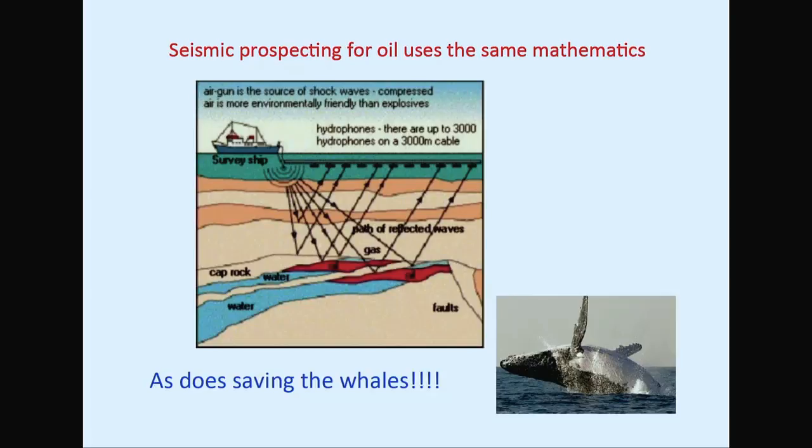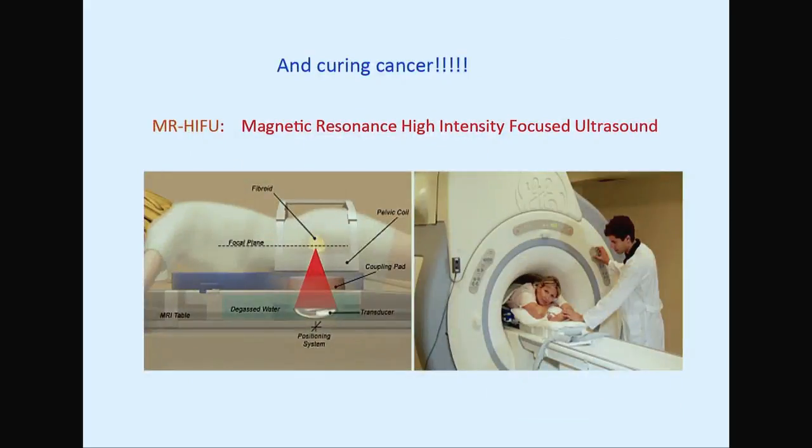Technology for detecting whales under the sea so that ships don't bang into them as you're moving them around, or indeed get you let off one of these to hurt the whales, or just generally work out where the whales are, also uses ultrasound. It's exactly the same technology and is out there saving the whales. So there we are. I've advertised that we can save the whales. What was the other thing we wanted to do? Oh, yes, cure cancer. So we can cure cancer with ultrasound and medical imaging. Well, to be precise, we can cure some sort of cancer sometimes.